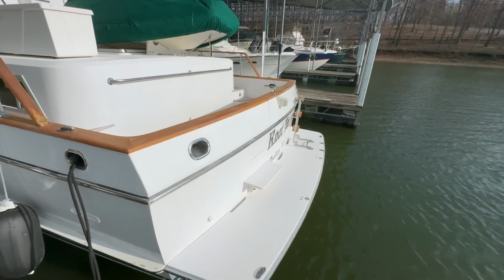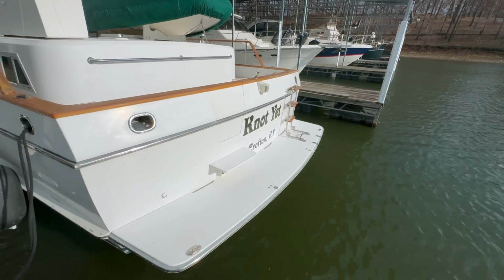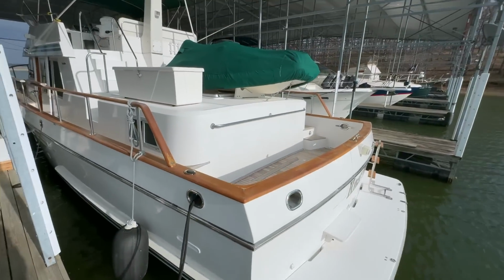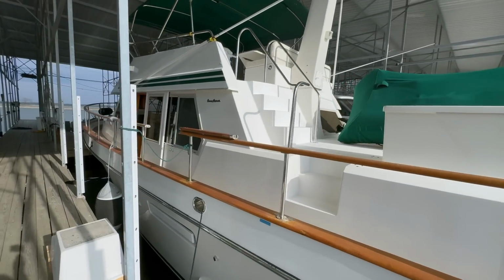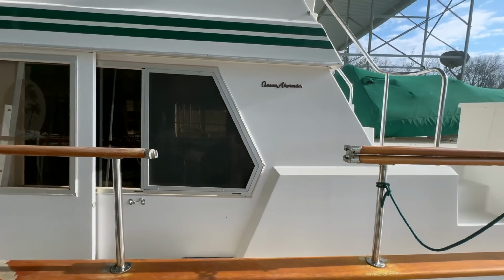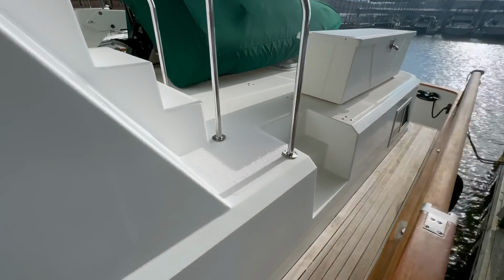I love the fiberglass swim platform on this boat. So you can see Not Yet on the back there versus the teak. It's got some little cleats down there to tie down the tender, which we'll get into in a minute. You've got this great storage box. We just sold a '93 version of this boat very quickly and also in great shape. These are just awesome boats.